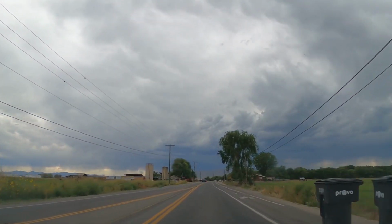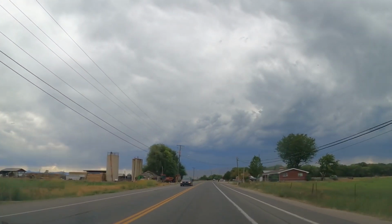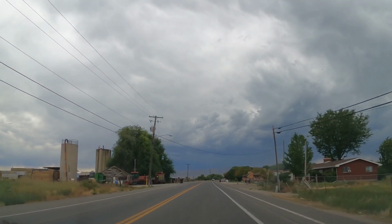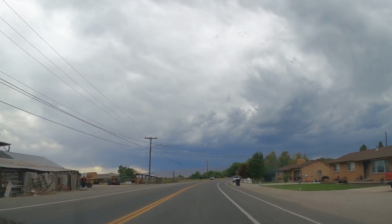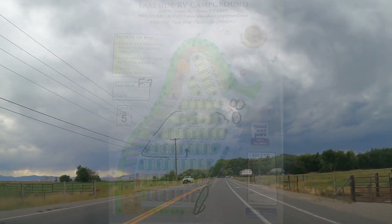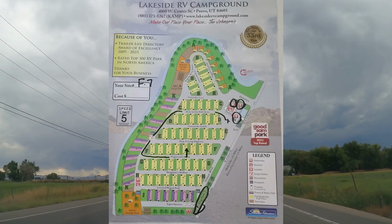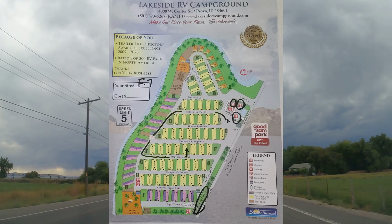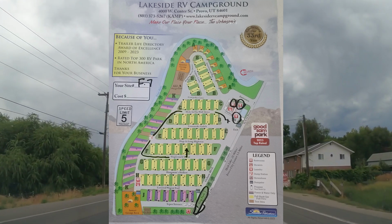Now, just off of Interstate 15 at the Provo Center Street exit, you'll head west about 3 miles. You'll go through a little bit of the town. You'll go what appears to be kind of out in the country to find this park. This is a map of the park, and it's not one of the larger parks we've been in, but it is a really nice park.